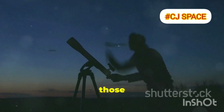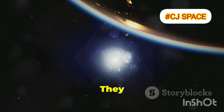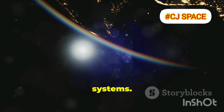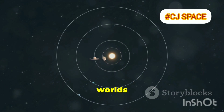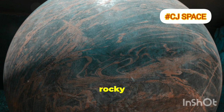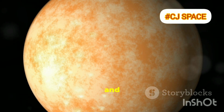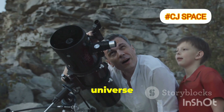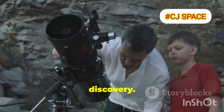Let your gaze linger on those distant points of light, and imagine the worlds that might be orbiting them. They are not just stars, they are suns, each with their own unique systems. And orbiting those suns may be planets, some of which could be rocky worlds like our own, with their own landscapes and atmospheres. Keep exploring, keep asking questions, and keep pushing the boundaries of what we know. Never stop being curious about the universe around us, for curiosity is the driving force behind every great discovery.